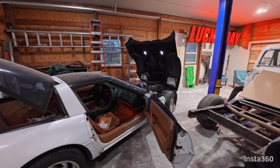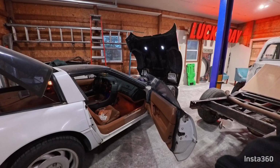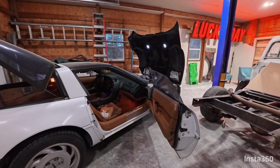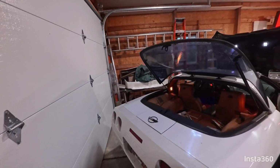I mean, ultimately, I would like to turn this into a fun, kind of drag week car. I think it'd be really cool to do. It's definitely doable. A lot of people have done these as drag week cars. I mean, I shouldn't say a lot, but a decent amount.